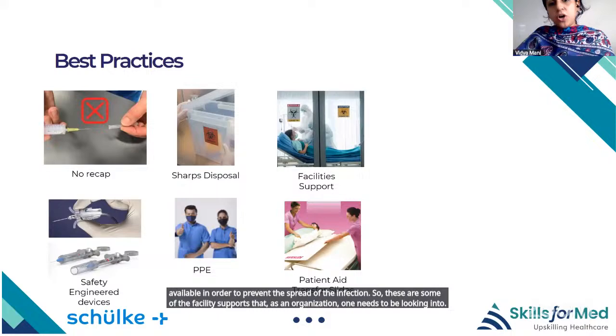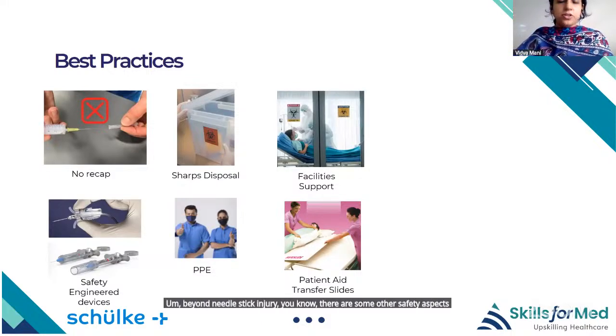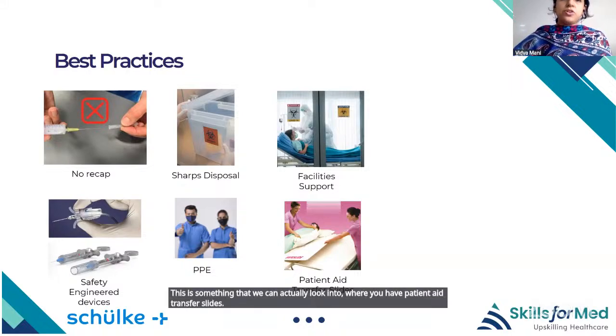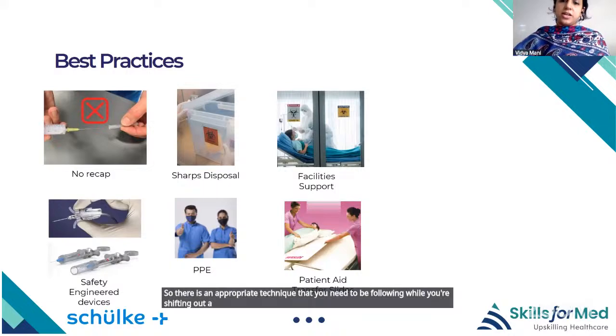Beyond needle stick injury, there are some other safety aspects that I thought we should be addressing when it comes to nurses. A lot of times, related to the shifting of patients, how safely are we doing it? Are we going to strain our back while we are shifting our patients? This is something we can look into, where you have patient aid transfer slides, which most organizations are probably using. There is an appropriate technique that you need to follow while you're shifting a patient using these transfer slides. So this is also something that you could be looking into.